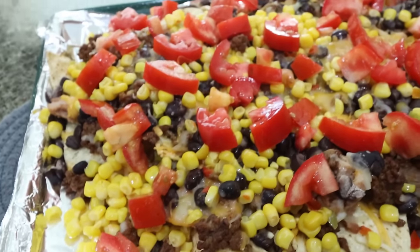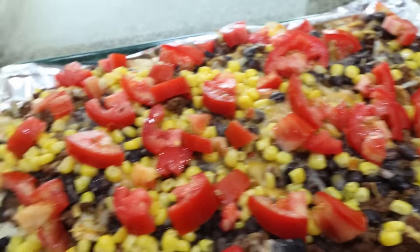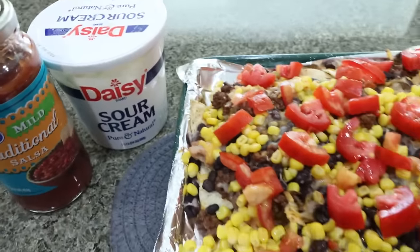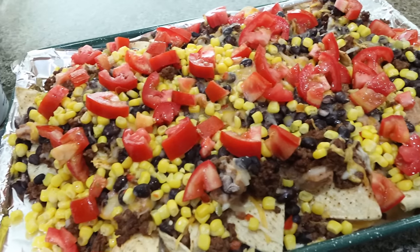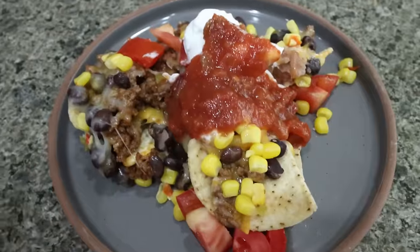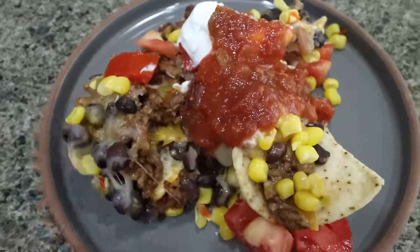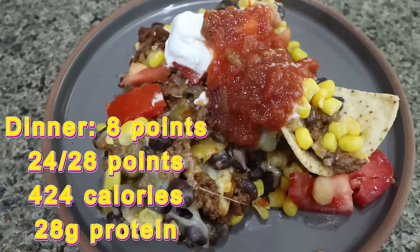All right, I took the nachos out of the oven, topped it with that Fiesta corn and my diced up tomatoes. And then again, we have sour cream and salsa for additional toppings. So let me go ahead and plate up a serving. I'll show you what that looks like, give you points, calories, and macros. And here is my dinner. 7 chips per serving, and then of course, an equal amount of the toppings. The whole sheet pan only makes 8 servings, so I'll put all the information here on the screen for you.